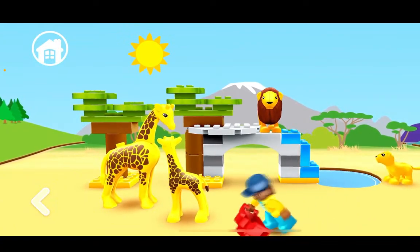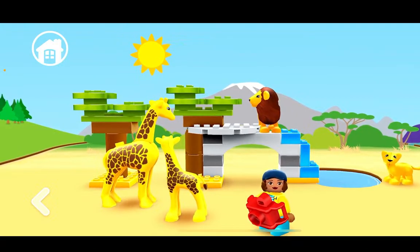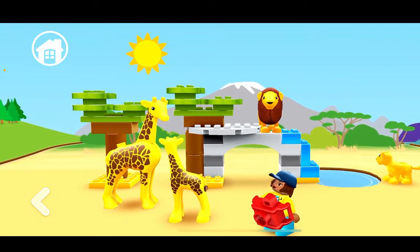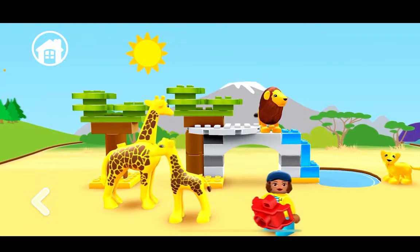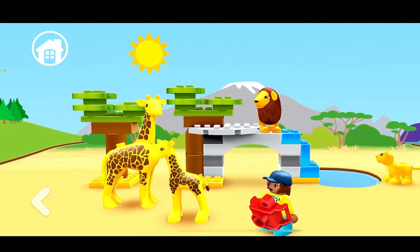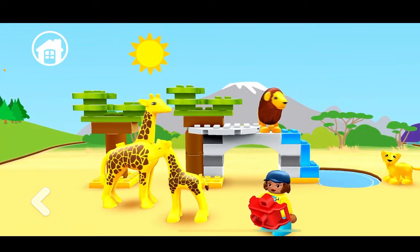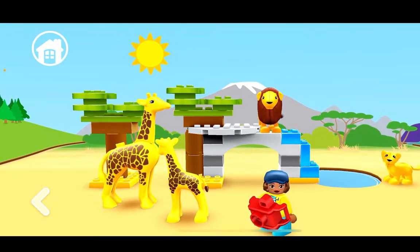Hello, our little friends. Today we are traveling. Now we are in a safari, or maybe a zoo, or maybe a zoo with safari. And who do we see here? Two giraffes, one little and one big. Hello, Sandy. Sandy wants to take a photo with these animals.